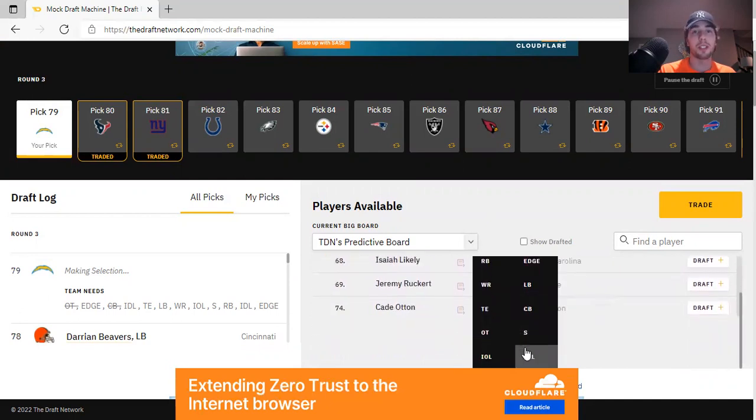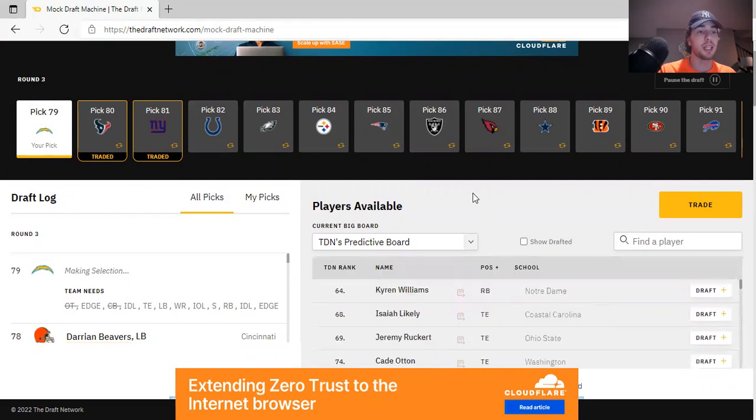I don't love it though, to be completely transparent with you guys. I think we have to look at the tight end spot. It's really tough to me to go past this without coming out with a tight end. Isaiah Likely is a guy that's been, once again, extremely underrated this whole season. Coastal Carolina does not get a lot of love nationally.